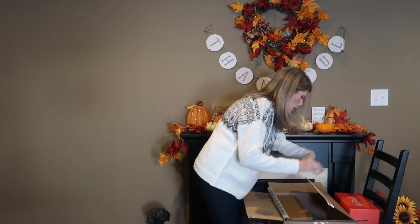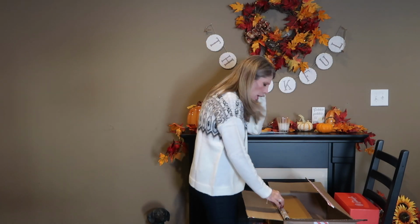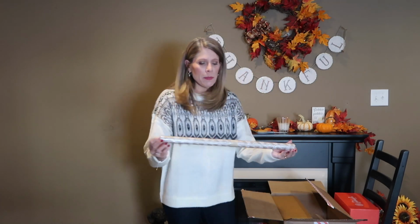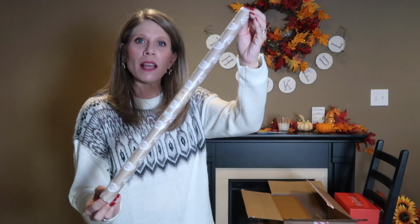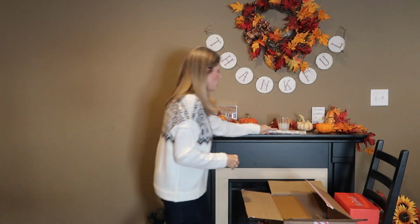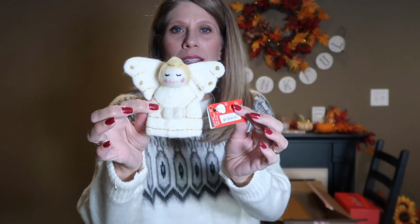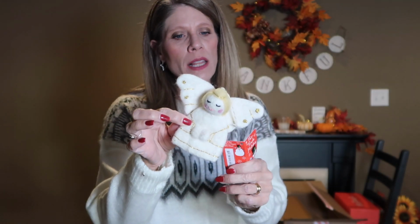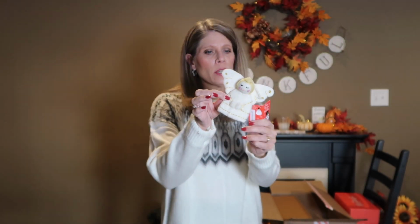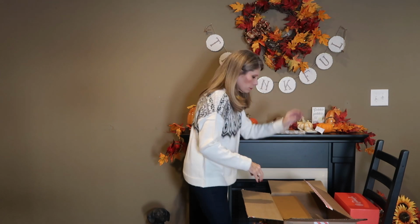Now in this box, this add-on was their Christmas package, and I just thought it was so cute. So the first item in here is wrapping paper. Pretty wrapping paper. I like that, okay? All right, so there's that. And a sweet little angel ornament. That's lovely. Fair Trade Holiday, made by DZI Incorporated. Okay, she's very cute.